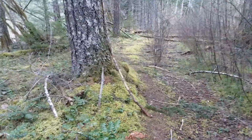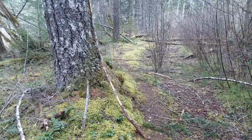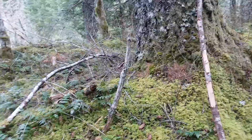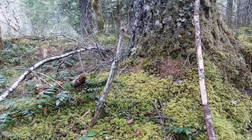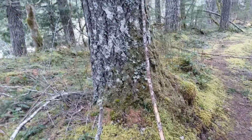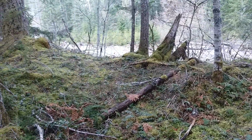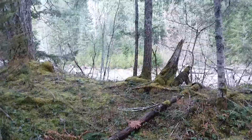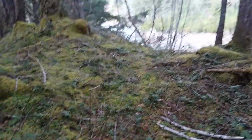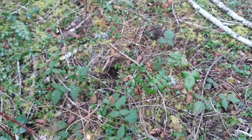I'm not sure what the relevance of this is, but there's a stick leaning up against the tree, and then for whatever reason this little stick is just sitting there stuck in the ground. Some sort of a trail marker, or maybe they marked the game trails. There is a trail right here that goes right off to the river. Here, I'll show you. There's actually, looks like a deer has been through here.